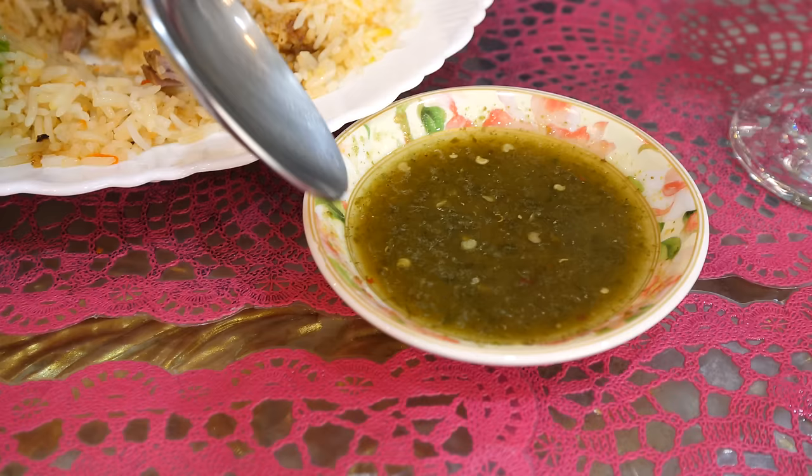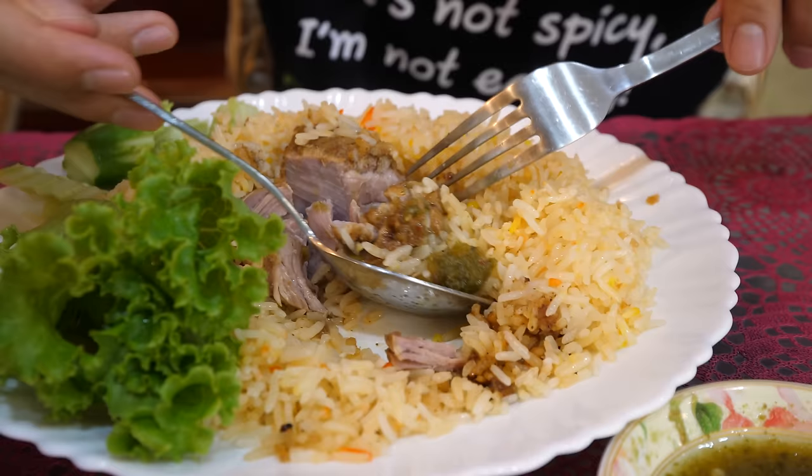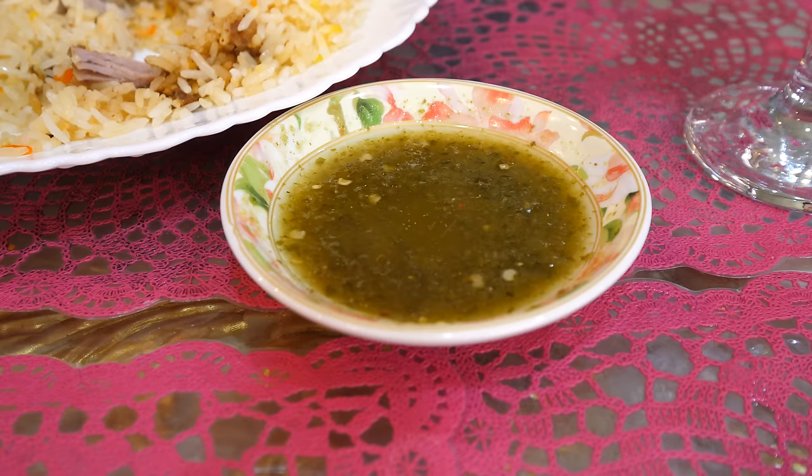It's a mint and coriander sauce. Add some of that, and then you can take off some of the meat again and mix it with the rice. Oh yes. The sauce just balances it off perfectly.